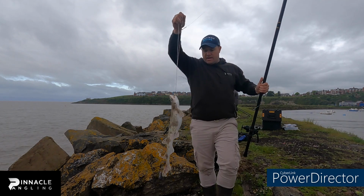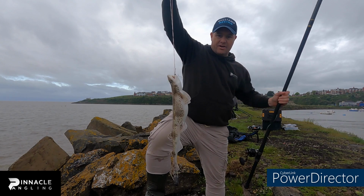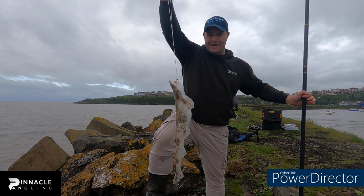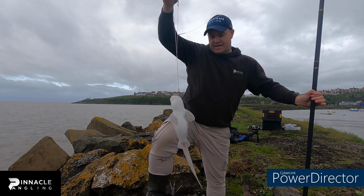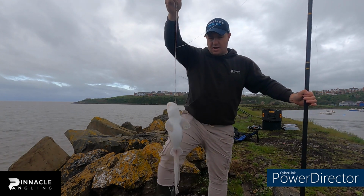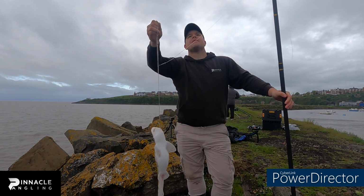Right, there's fish number one. And it is an absolute chunk of a dog. Got the belly on him. He's been filling his boots out there, so we'll get another bait in the water now. And hopefully we can get through these and get into the rays. Fingers crossed.